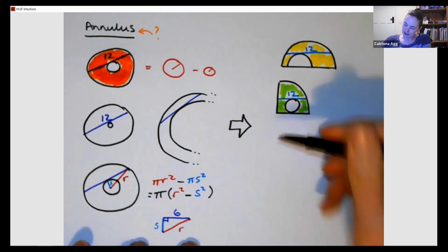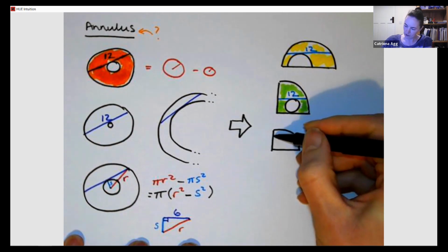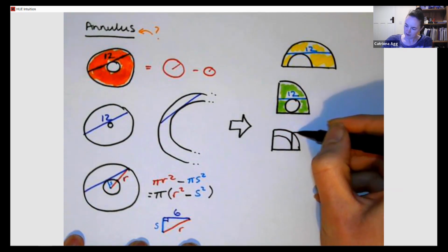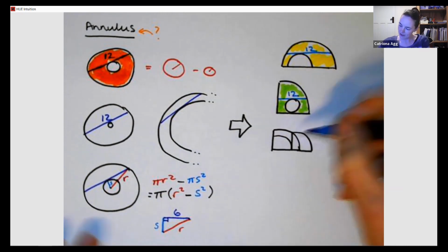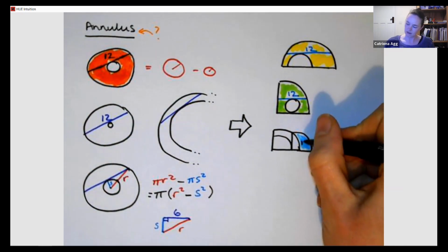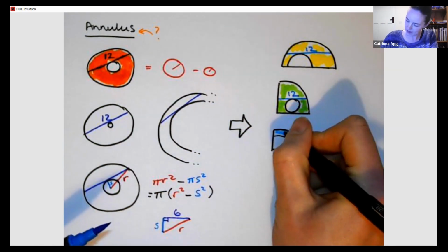I'll tell you what, let's stack up a few semicircles. Actually, no, let's do quarter circles first. So here's a quarter circle. Here's another one inside it. And here's a third one. So I've got 3 quarter circles all stacked up there. My question is, if I tell you that this area here is, should we say 12? Can you please tell me what is this area? What's this little area?